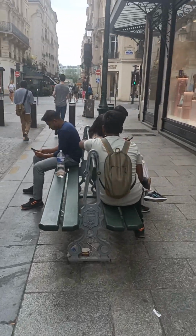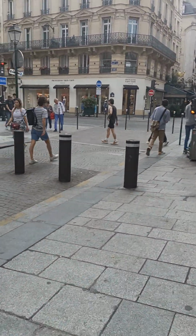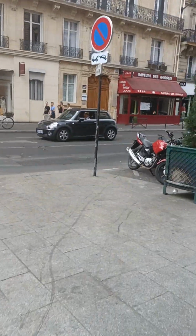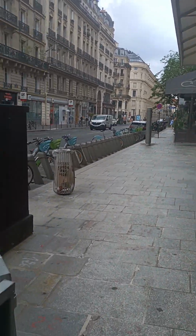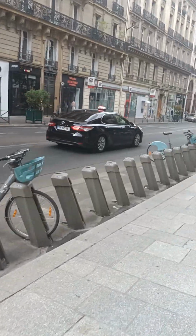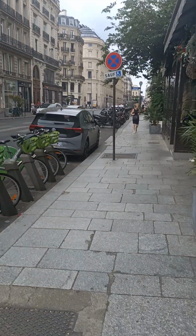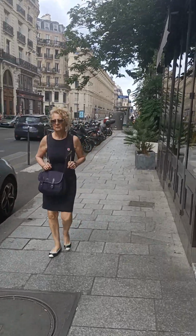And I'm actually heading for a very beautiful restaurant for my birthday, and it's on Rue Etienne Marcel, number 55 Etienne Marcel, and it's famous for its rooftop. So here you can see the Vélib, which are inexpensive, and it's a nice way to discover Paris without having to take the metro. And now I'm looking for number 55, where I'm going to have my birthday lunch.